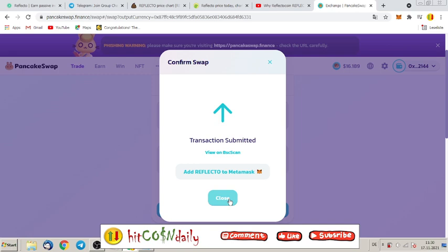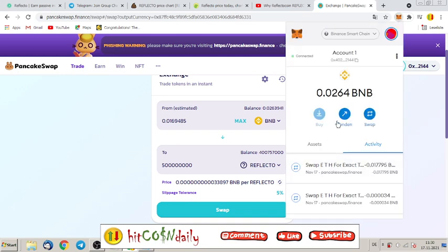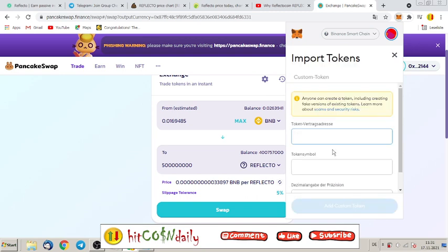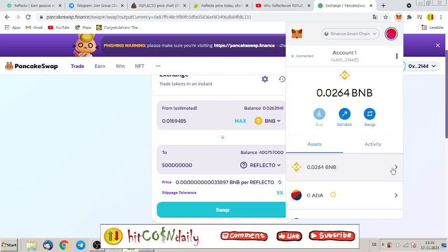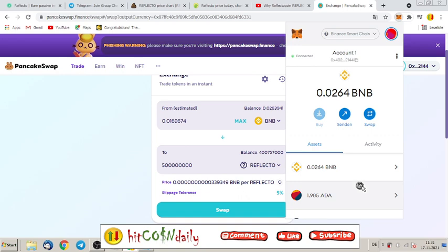The code for MetaMask, the address for the Reflecto token, you have in your MetaMask. If you missed out and you don't know, you cannot find your token. Maybe it's not listed in your wallet, right? Then just click here on import tokens. Okay, right click, and again copy paste the token address. Now it tells me I have already done it. It will not work, but if you haven't done it, just copy paste, add custom token, and finish. So you have your Reflecto token inside the wallet address, right? Here you can see.